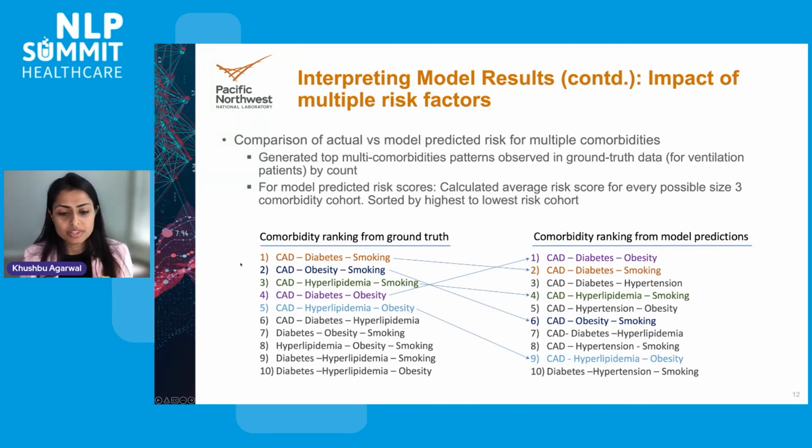So what you see on the left is the prevalence of comorbidities in the ventilated population as ground truth. And on the right, we found the average predicted risk score for size 3 comorbidities as predicted by the model, and asked, where does the model say the highest risk patients are? And so what you see on the right are the comorbidities as ranked by the model to be at highest risk. And we saw that out of possibly hundreds of combinations of these comorbidities, the top 10 comorbidities present in the ground truth were present among the top 6 comorbidities identified by the model as well.